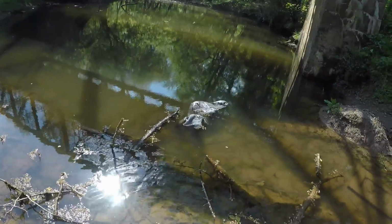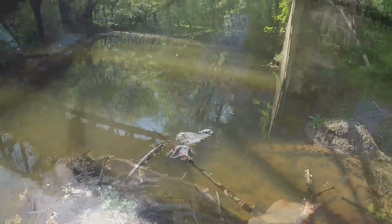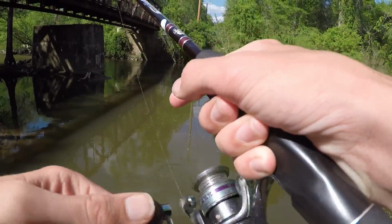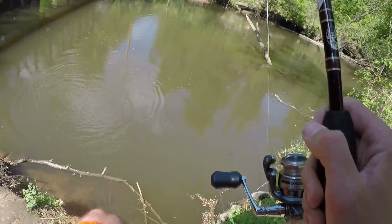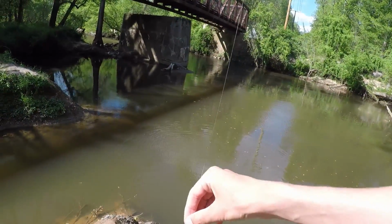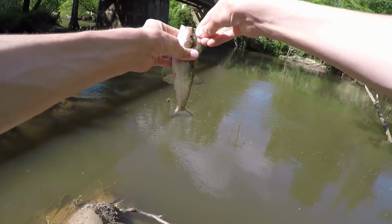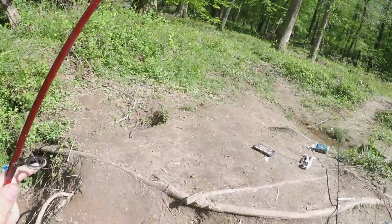All right, does he have it? Yep. There he goes. This is not a catfish. It's a very small fall fish. Very small. That could be used as bait. I'm not gonna use this guy as bait though. We're gonna let him go. Feisty. There it goes.